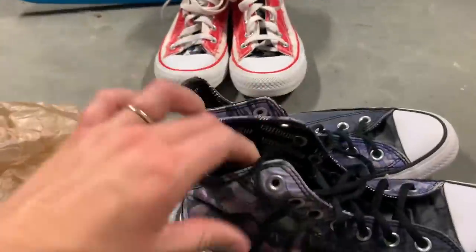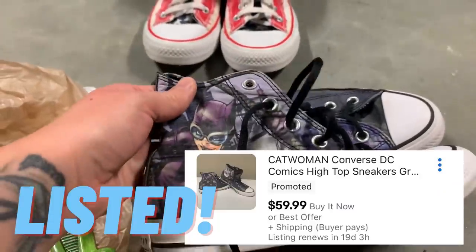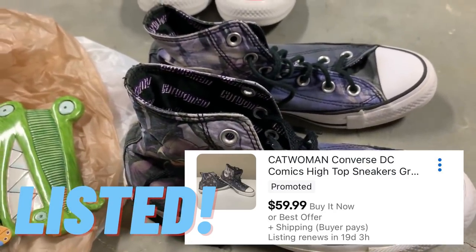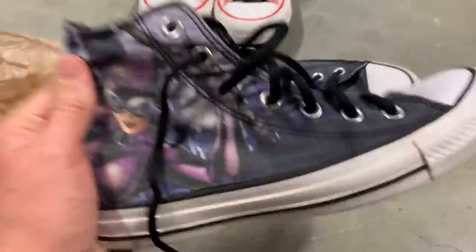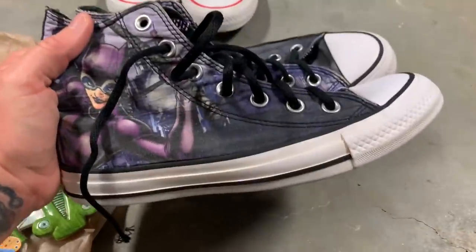These ones are sort of limited edition, I suppose you could say Catwoman shoes. They are high tops though, those can do really well. The DC comic collaborations can do well. I had a Batman Joker pair that sold for $50 not long ago. So I paid $10 for these ones and I'm hoping to get around the same kind of price there, around $50 or so for these.